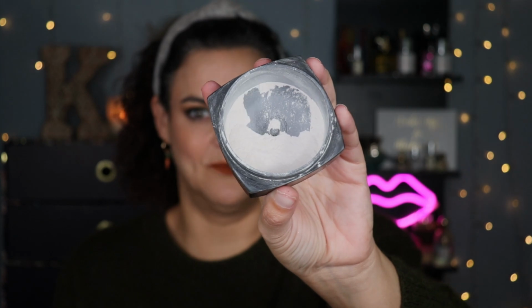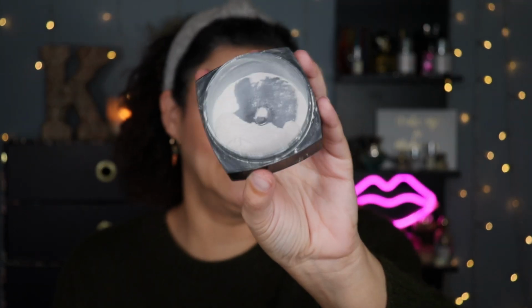Now the other one, it's a little bit harder to do the update. Now it's in an e.l.f. package. It's not an e.l.f. product. This is the RCMA No Color powder, but that comes in what looks like a spice jar. Like it's a tall, narrow jar with holes at the top. You either have to dump a bunch out to access it or try to fit a brush into it somehow, which is virtually impossible. So hence I dumped it all into this package, and we've made very, very good progress on it. There's really not a ton left.